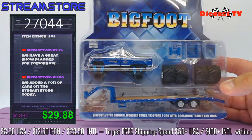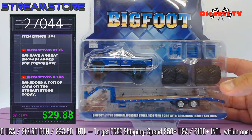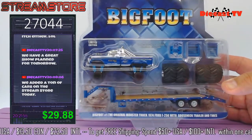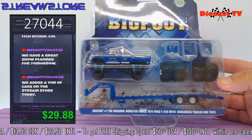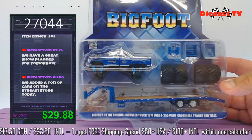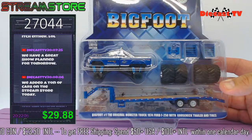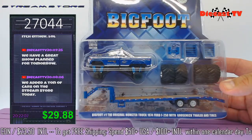Check out the Greenlight collectible Bigfoot, the number one original monster truck, ladies and gentlemen. This is the '74 Ford F-250 with the gooseneck trailer and rubber tires. You can put this thing together, attach it to another truck, tow it where you want to go. Add this to your collection today. Type in the number 27044 into the chat. That is 27044.